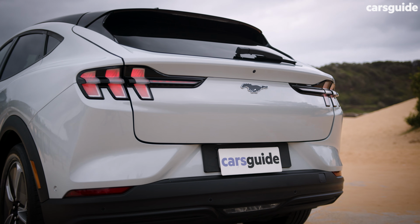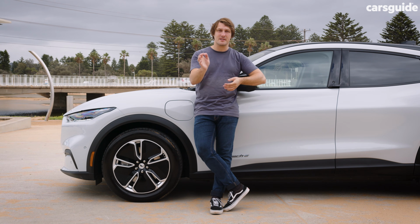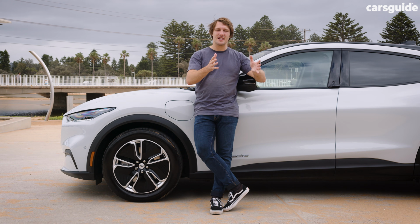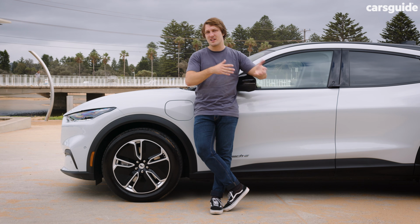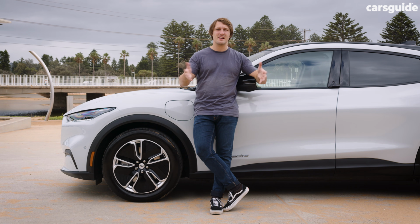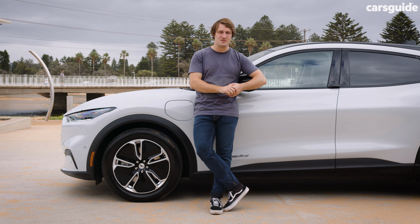This base Select version gets 470 k's WLTP, as we've already talked about. But take it from someone who's driven multiple EVs with different range capacities over the last few years, I can tell you once you get above that kind of 450k mark, you don't notice range anxiety anymore. After all, once you're on the freeway, you do need to stop every couple of hours to take a break, so why not charge while you're doing it?